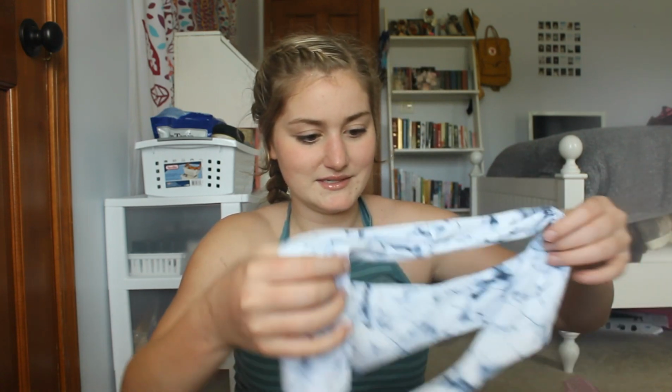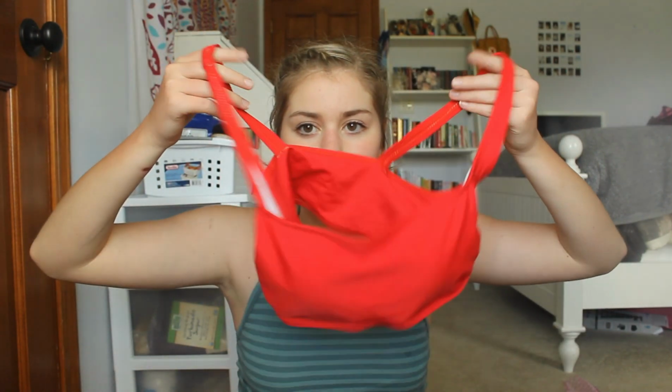It's marble and it's pretty. I don't know how I feel. I feel like it's just gonna come undone, you know what I mean? So yeah, and then the bottoms are like this, and they were pretty tight too, but I didn't feel like ordering another size. And then my last bathing suit I got was this one right here, and I like the way that it's straight across.